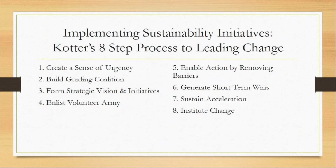Moving on, we'll talk about Kotter's 8-step approach to leading change. And this is a way to implement sustainability initiatives, but it's more general. So it's about change in an organization overall. Do you want to touch on this?